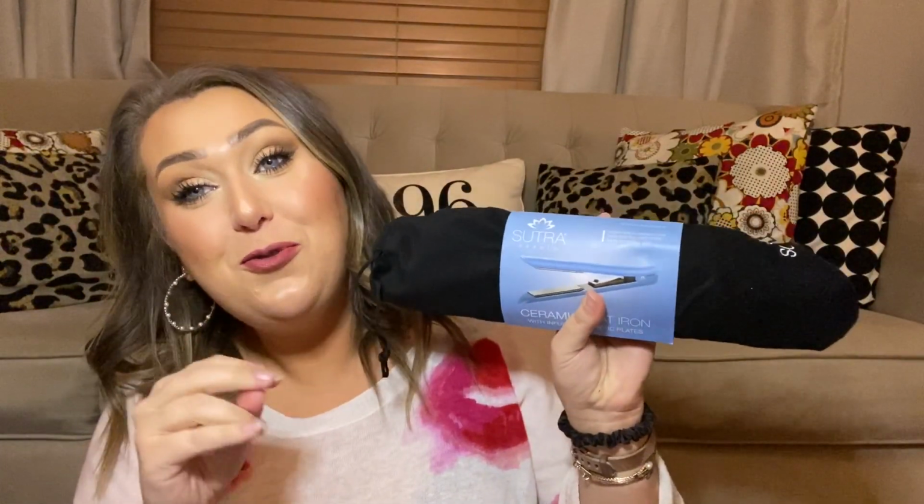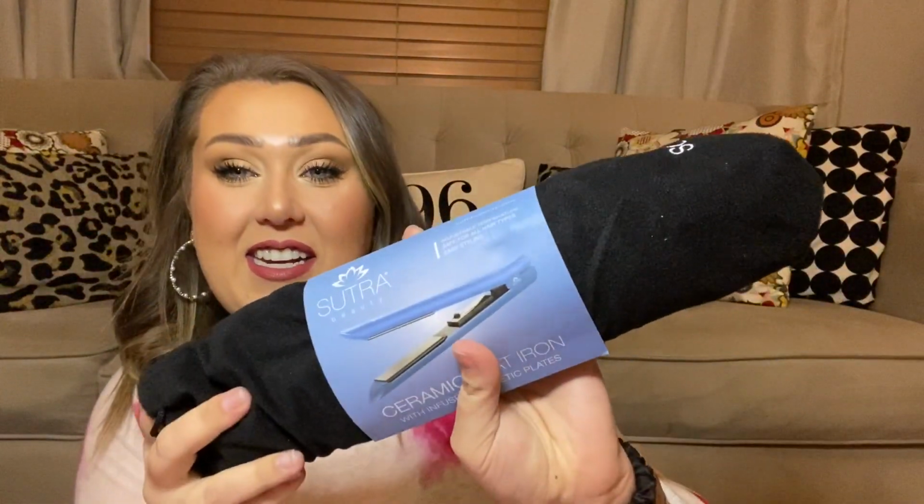Anyway, this is a Sutra Beauty, and it is a flat iron. I am actually going to keep this and use it for travel so that I don't have to travel with my other flat iron, so that I can preserve the life of it. It's just a ceramic flat iron, and this is supposed to retail for $79, which is the price of a CHI at TJ Maxx or whatever. I don't know if people are against using CHI anymore or whatnot, but that's what I use. So anyway, I got that.